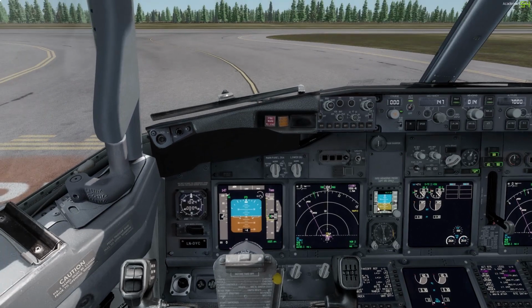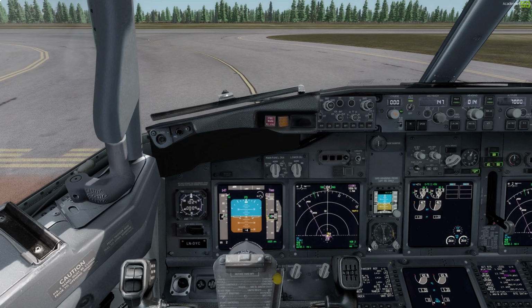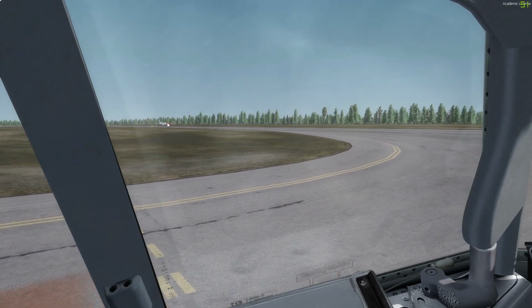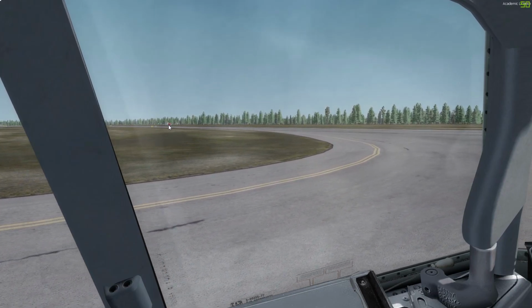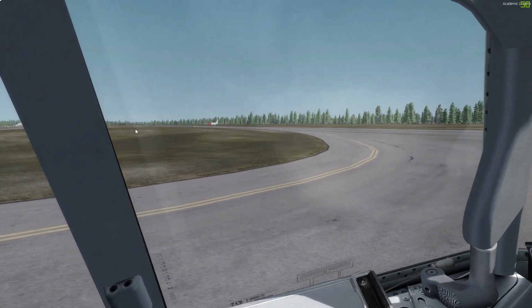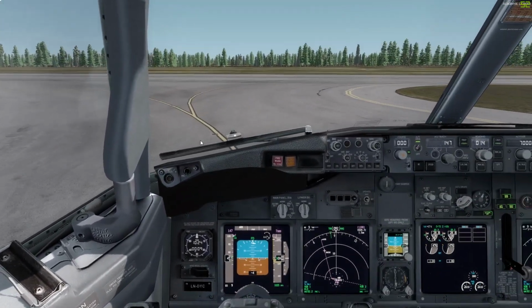I'm going to leave the sounds as they are for now, just to check to see how it sounds. But we will pull onto the runway. Okay, yeah, so like I said, this is something that the AI does. As you can see, the AI can be a bit buggy sometimes, but we will just ignore it and pretend that it's not there.